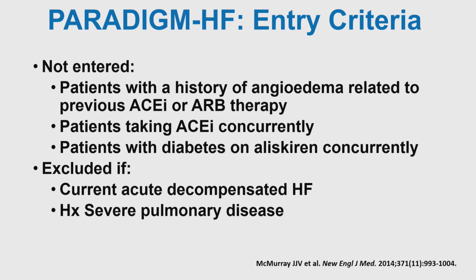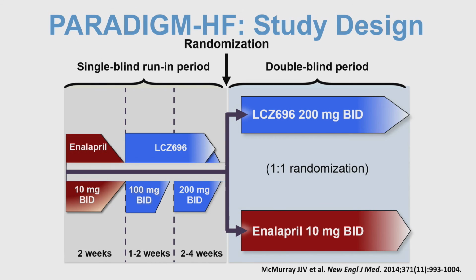And again, patients were excluded if they were currently in an acute decompensated heart failure state. And that's an important thing for us to remember, because oftentimes when we start taking up and using new drugs, we forget the rules about how they were studied. And this drug was not meant to be used during an acute decompensation when patients are fluid overloaded and maybe had some low blood pressure going on and all the other problems you see during the midst of an acute decompensation. And again, for the research study, if you had severe pulmonary disease, you were also contraindicated.